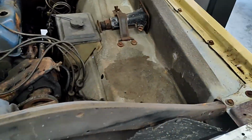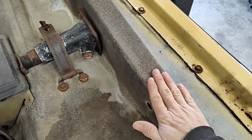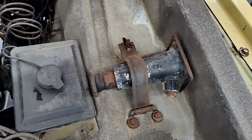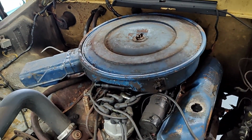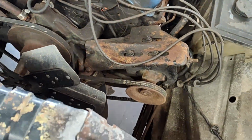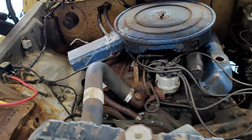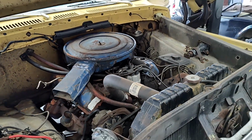That's what we've got. Look at the inner fenders, still really solid. Super solid, man. Jack's still there. I think this is maybe a 302. I'm not sure. I haven't really looked it over much at all. I didn't really care about the engine. Like I said, I'm probably going to tear this out. Definitely going to tear that out and do something else.